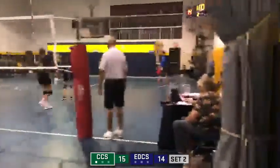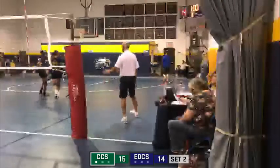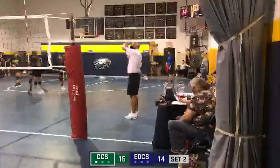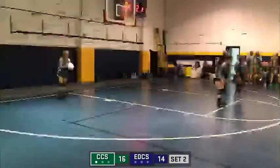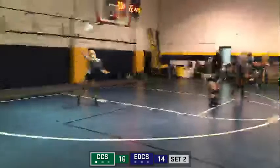Hits to the back row. Very difficult for East Dayton to control that. So Calvary finds themselves up by 2. Let's see if we can continue to have this momentum for us. Aaron's doing, like I said earlier, just doing a great job.